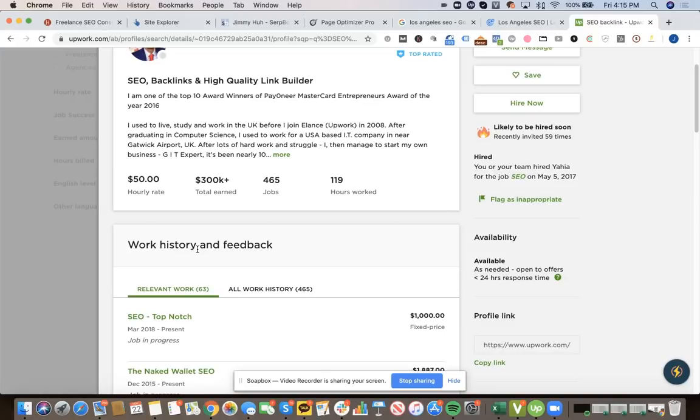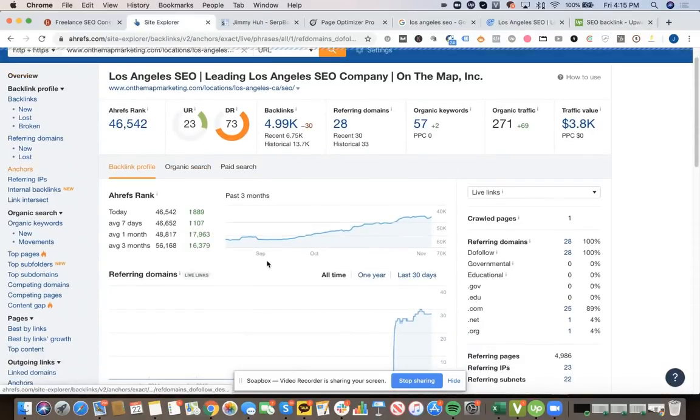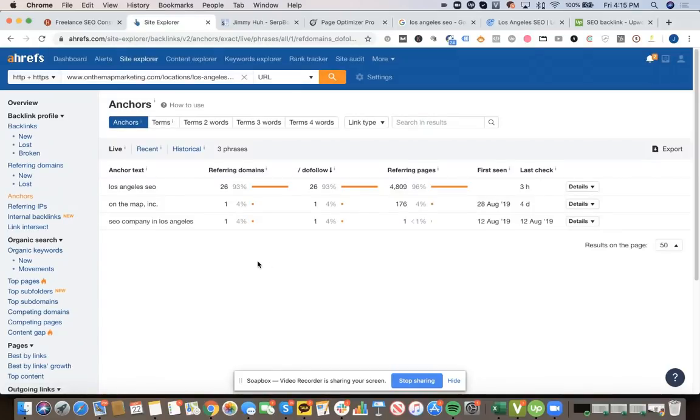And when you get a backlink, you just want to make sure, okay, what are the keywords I'm targeting and what are our competitors doing? Going back to understanding the competitive landscape, I always take a look at what anchors this company has used, and this is surprising. You can see that these guys have used the keyword Los Angeles SEO in 26 of their domains and over 4,800 of their referring pages. So you can say, well, most of my backlinks can be about Los Angeles SEO, because these guys are ranked number one and they just use the keyword Los Angeles SEO in all their backlinks.